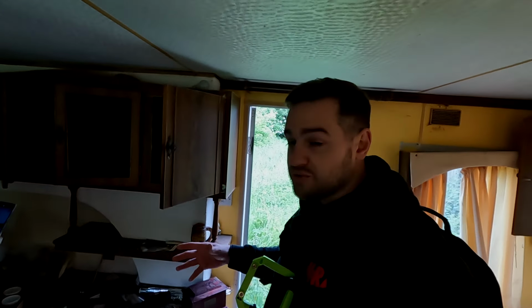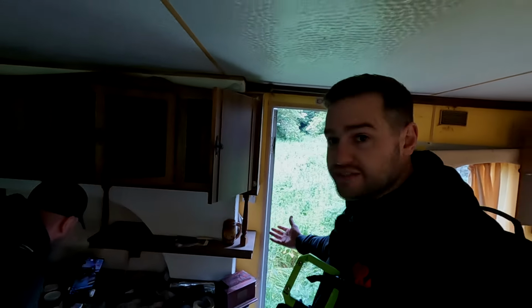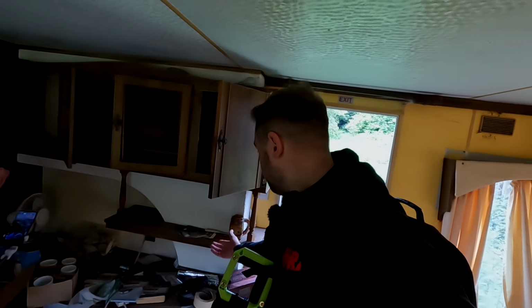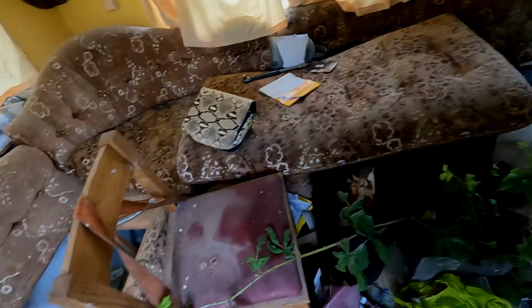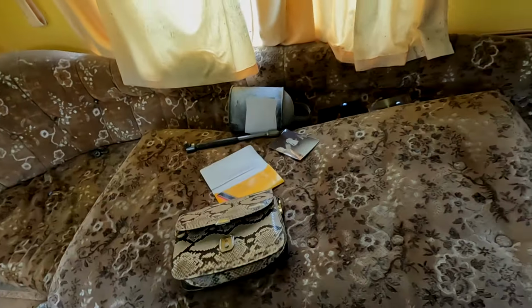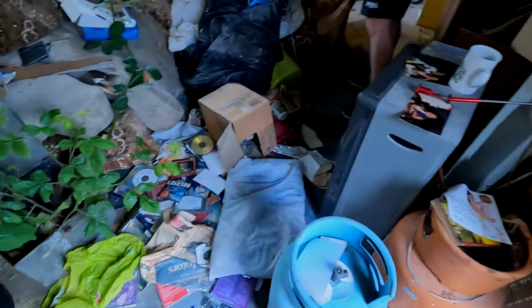So guys, we've just come to our new Airbnb, and look at the state of the place. Look at it. It's been left a right mess. I mean, they've even left photos from whoever was here before. They've had some sort of party here. Look at this, crazy. Some girls left their handbag here. Just what a mess. Definitely gonna get money back from that.